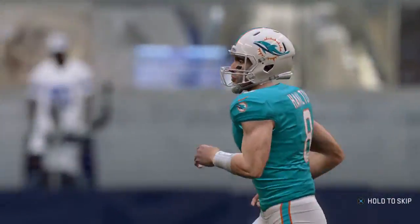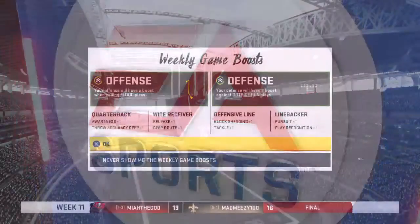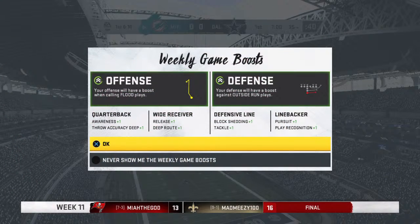A big-time mess on the return. He's out of bounds. He won't even get this back to the 5-yard line. And the Dallas Cowboys.